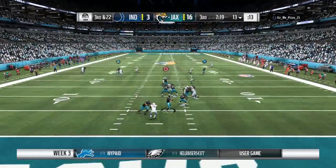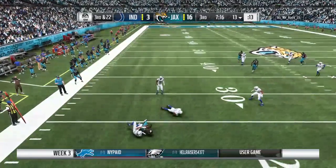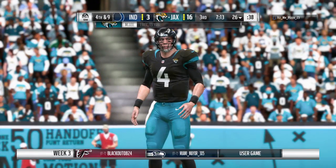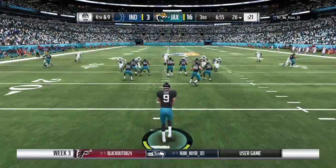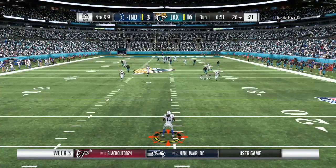Back to throw here. Completes it to Lee. And he's able to get up here to the 26. They get 13, but it's not nearly enough. And it'll be fourth down. They didn't get the first down, but I have to say I do like the call. I like what they were trying to do. Try and hit your receiver on the run and see if he can pick it up. Keep it on his feet, get a little run-after-catch yardage.